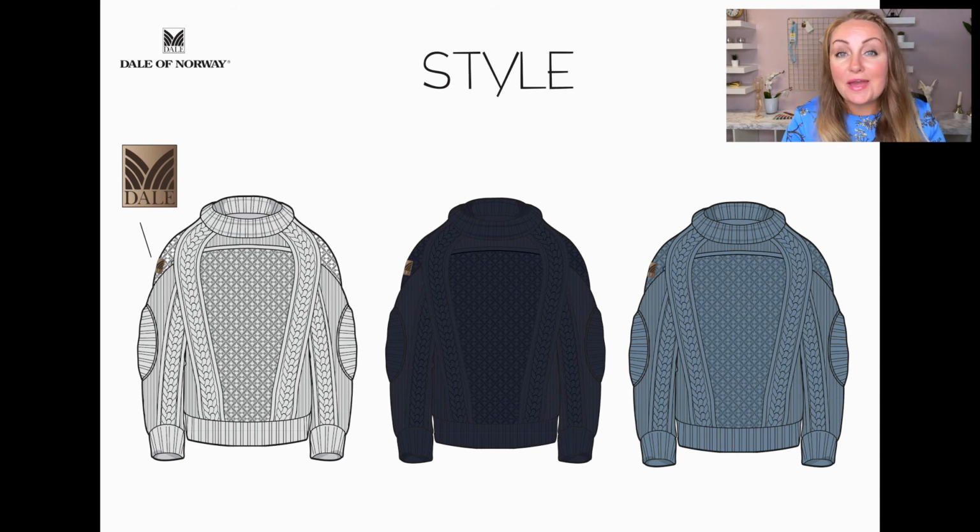So, okay, I went traditional on the colors here. I went with off-white, I went with navy, and I went with the dusty blue that I had on the traditional style. Because if I'm making a collection, I need to have a tight color scheme so that even though the styles are different, it's cohesive. So if a store places an order on all of the Dale of Norway styles, it looks cohesive in the store.